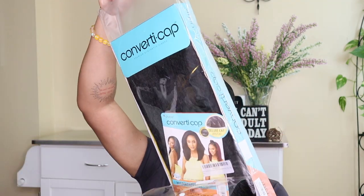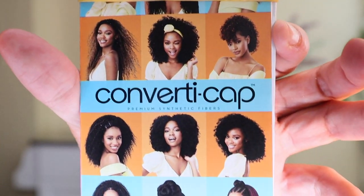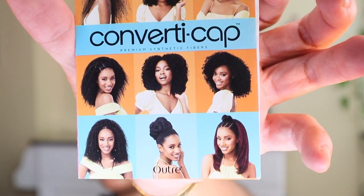So, for our last wig that I have not opened yet, we have a convertible cap. I have been looking for these wigs all over. All over. So let me open up this one. All right. Ooh. So it comes with like a little booklet, I guess, with how you can wear it. Let me see.